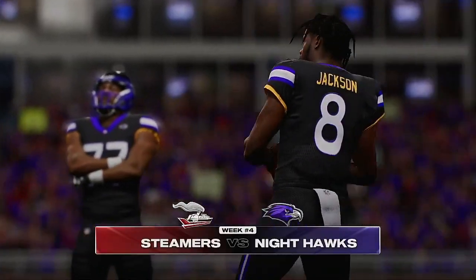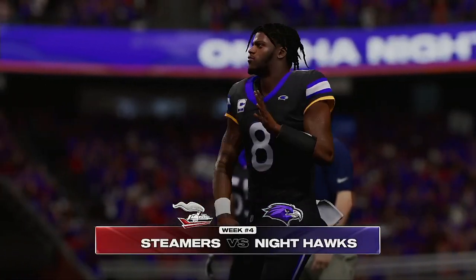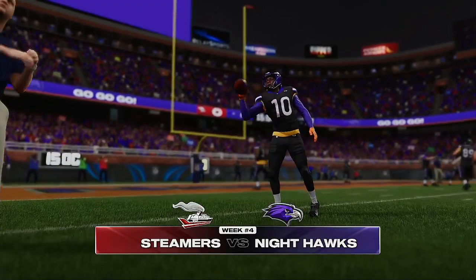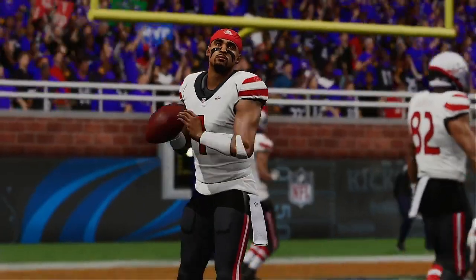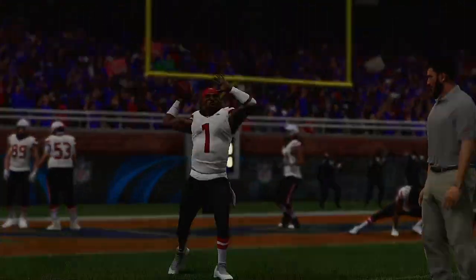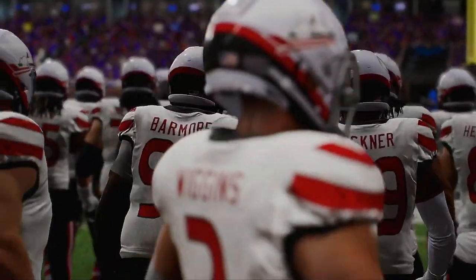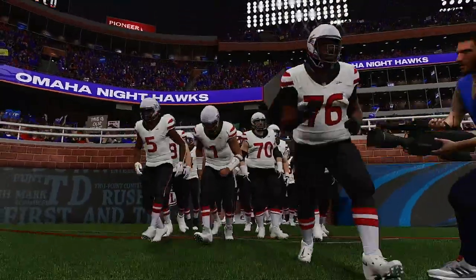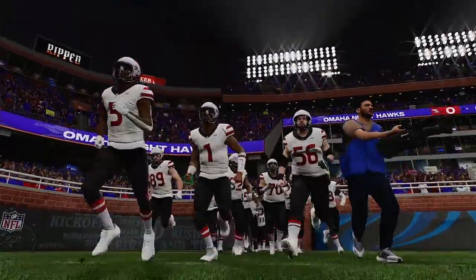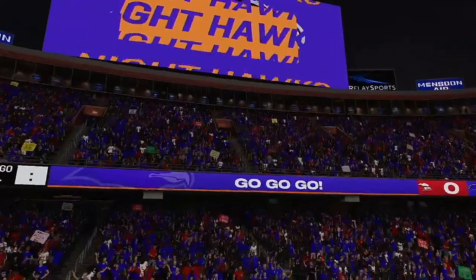It's week 4 of the NFL, and if it's in the game, it's in the game. It's the Steamers and the Nighthawks on Sunday night. This is the NFL on EA Sports as we come to you from the banks of the Missouri River at Omaha, Nebraska. With Charles Davis, as always, I'm Brandon Gaudin.